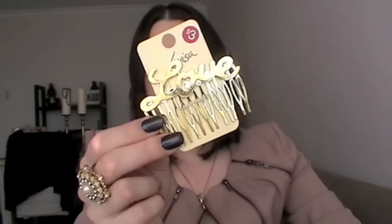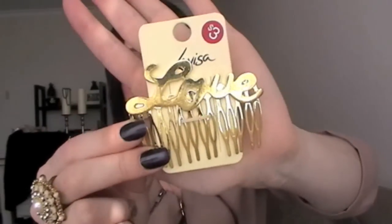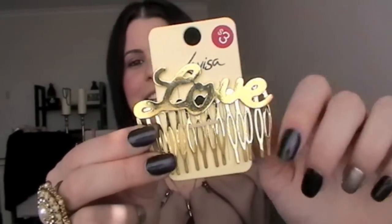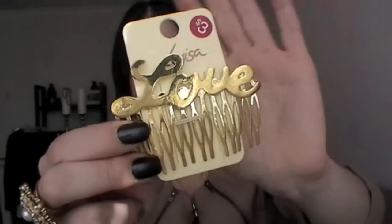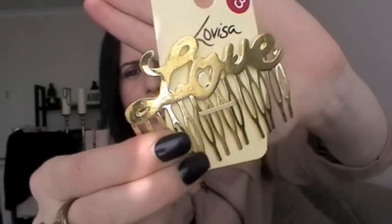Last pickup from Lovisa. God, I'm going to get sick of saying that. Is this clip. It was in the sale area for $3. Couldn't walk past it. I guess it simulates the love key ring from the Sex and the City movie, but in a hair slide. Always love hair slides. Love anything to do with hair. Probably won't slide into my extension riddled hair. And it's a gold slide clip and it was only $3.